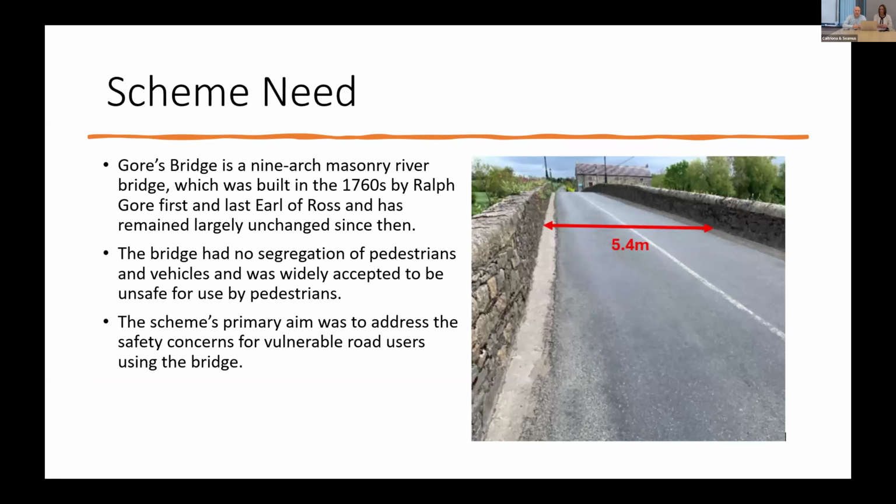So the bridge itself was built in the 1760s by Ralph Corr, where the bridge gets its name from, and it has largely remained unchanged since that time. As you can see, the width of the road is only 5.4 meters, so it's very narrow for a two-way regional road, and as you can see, there's no pedestrian facilities on the bridge.